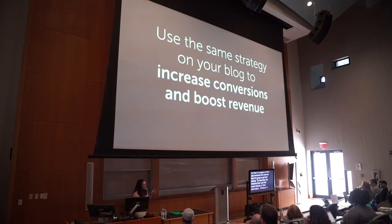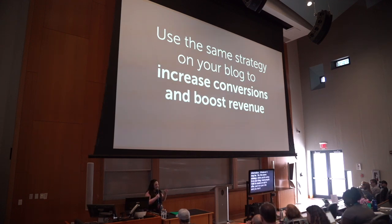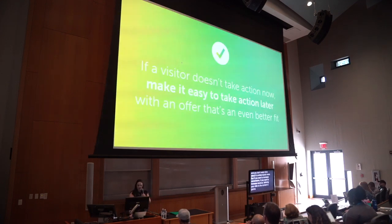So this same strategy, when you're using it on your blog, most people I talk to, you create an opt-in offer, you put it on your site, and you don't really think about it a whole bunch more. But if you want to increase conversions, if you want to increase revenue, tailoring your offer to the content is going to make the absolute biggest difference.